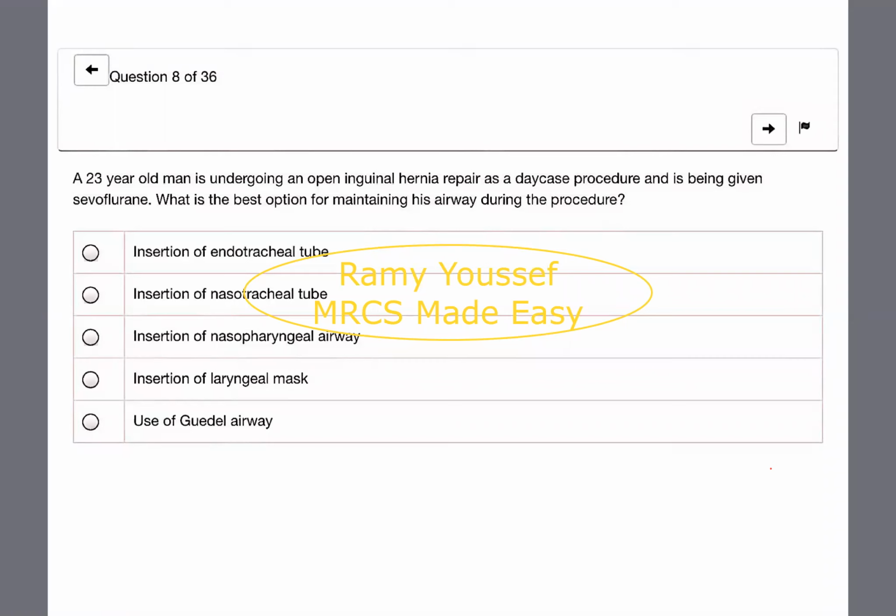You know the picture of the laryngeal mask, yes? Yes. So what about use of Guedel airway? No. Insertion of nasopharyngeal airway? No, I didn't see nasopharyngeal airway except in some maxillofacial fracture. Insertion of nasotracheal? No, it's far away. Your options will be endotracheal tube and laryngeal mask.